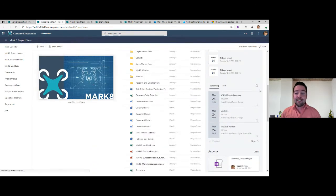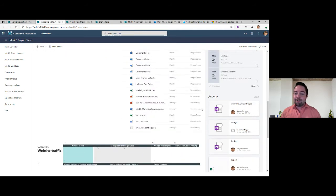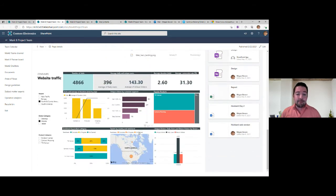We can put our shared calendar from Outlook right here on the page, so we don't have to go to two places to get that info. We've got site activity. We've embedded Power BI, so we can see stats and data that's relevant to our work that we use to make decisions every day.